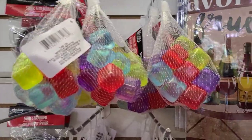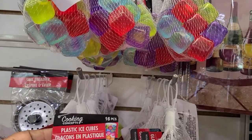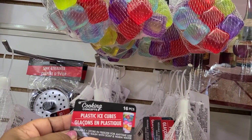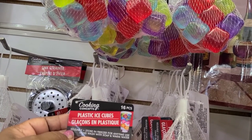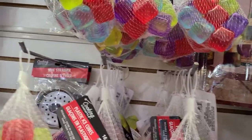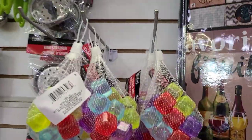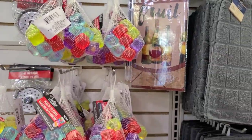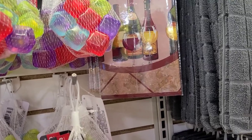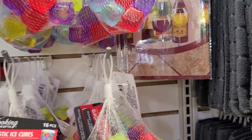I have these plastic ice cubes by Cooking Concept, 16 pieces. They're reusable, store in freezer for any time. Use hand wash with soap and water. Look at this. I don't know how I feel about these. I don't know for the kids. I don't know how good the plastic is for them. I don't know.